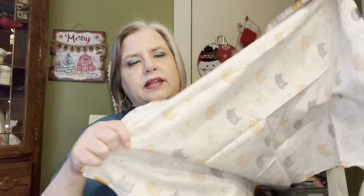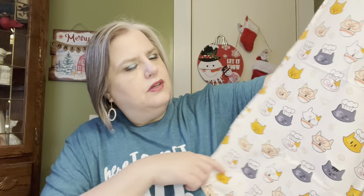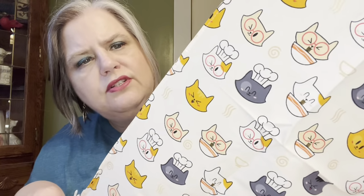So this is great if you're making bread dough and you put it in a bowl and you have to cover it, like with a tea towel. And it's super cute. The cats have chef hats on. I love that. Thank you, CatLady Box. That is really cool.